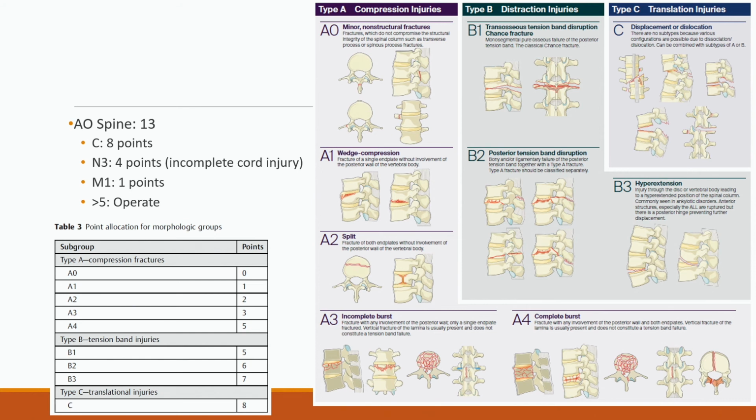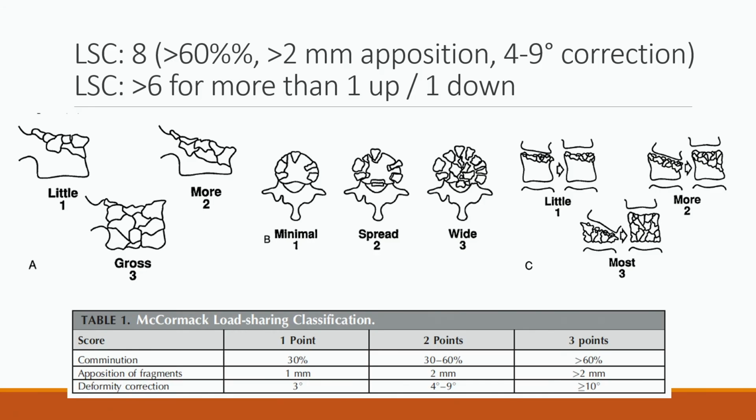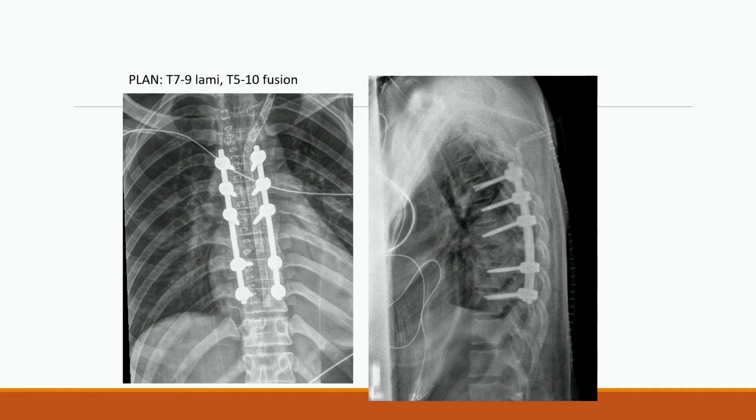Morphology with an incomplete cord injury, modifier for the posterior ligamentous complex, well, this is operative. Most people wouldn't need a score for that. TLICS, again, similarly translation, rotation, ligamentous complex disruption, it adds up, incomplete cord injury too, hey, this is operative. Load sharing classification, when you tallied up for her injury, I gave it an 8, which, when you factor in the kyphotic angulation, would say one up, one down, you're risking hardware failure if that's all you do.